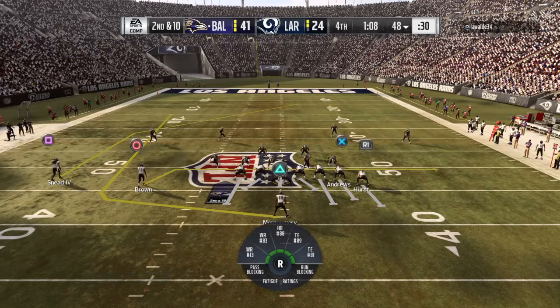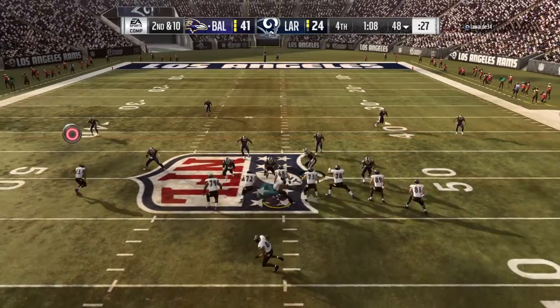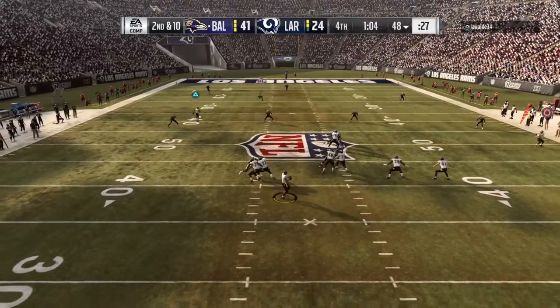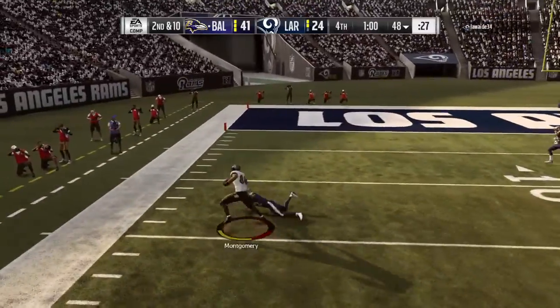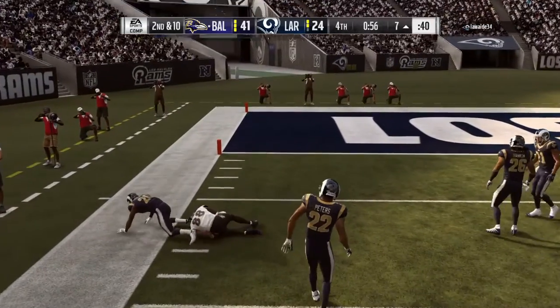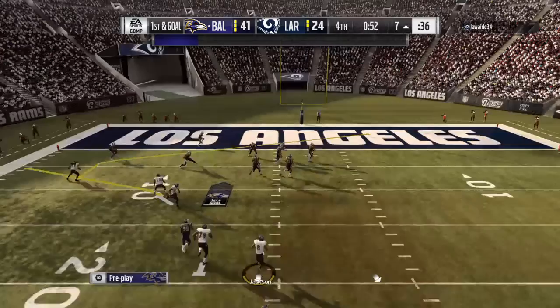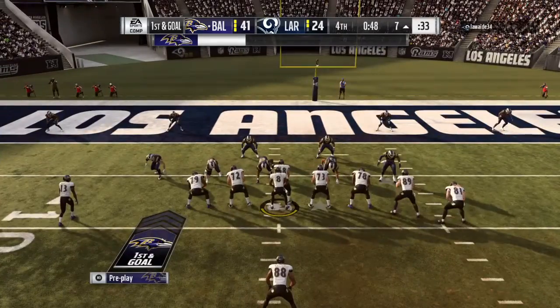Detroit! Detroit! Hurry up, here we go. Here's Jackson to throw again. Steps away to his left. Going deep. This is caught inside the 15. And he's taken down all the way inside the LA 10. It's a big play there for Baltimore. 45 yards.